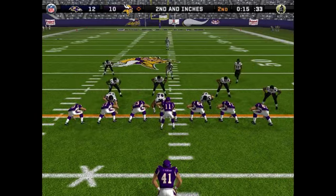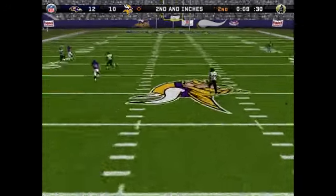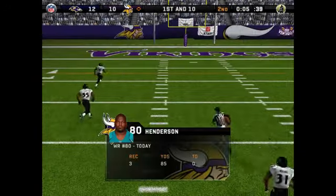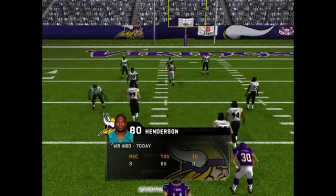Number 11, with a man in motion. Here they come, throwing. What a catch. Williams is there for the tackle at the 17. Here's a no-huddle. It's a good way to keep the defense off balance.